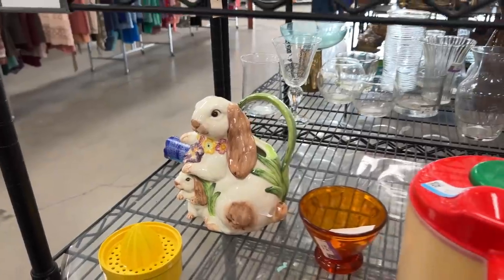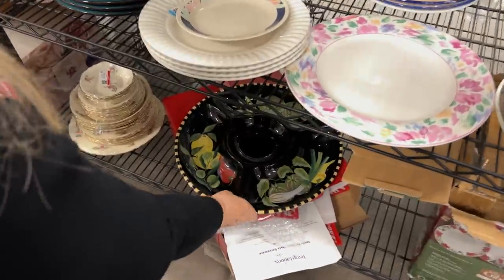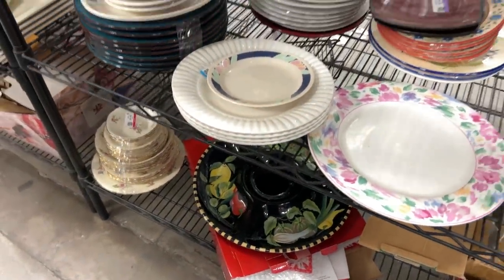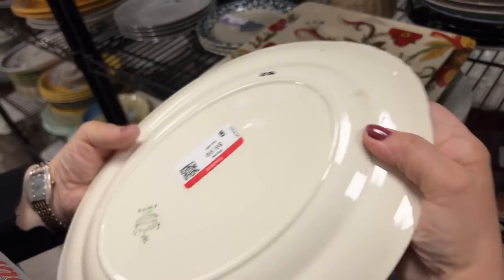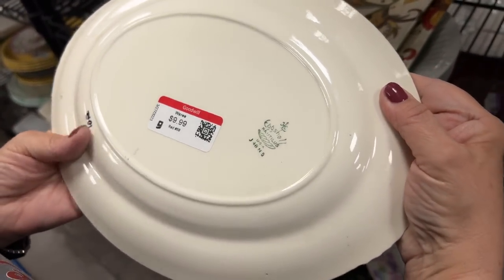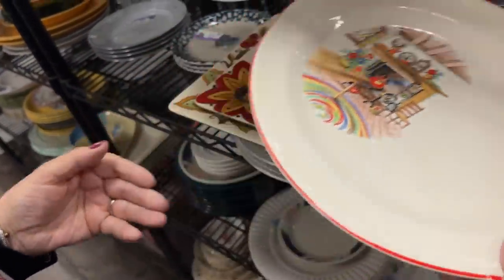Chipped up, unfortunately, but cute. We have a chip and dip down here. Very heavy. I think that's very modern also. What is this? This looks old. Eggshell Nautilus USA, $9.99.